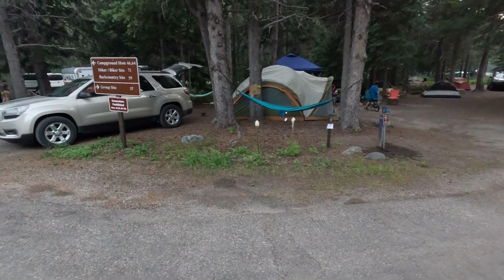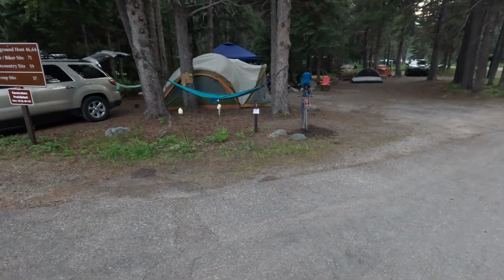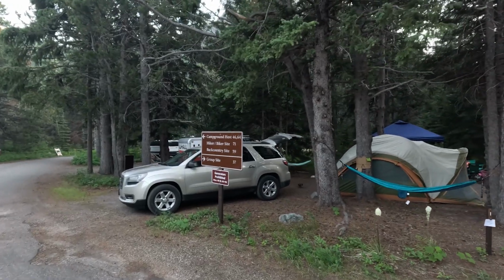Campground tour. It's not obvious the way they number this place, but let's see if we can do it. That sign right there sums it up.